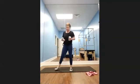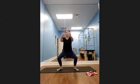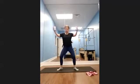6, 5, 4, 3, 2. Hold it down there. 8, 7, 6, 5, 4, 3, 2. Good, second position, feet. Let's go into a turnout. We're going to take pliés with chest flies. In and out, up and down. Do a little bit of balance challenges.